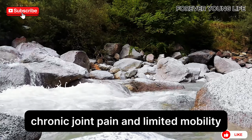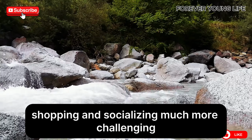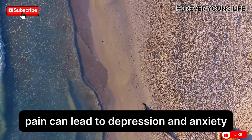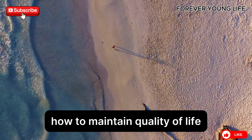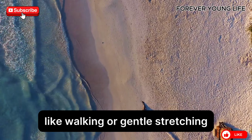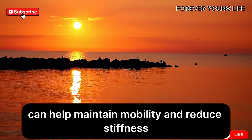Chronic joint pain and limited mobility make everyday tasks, such as housework, shopping, and socializing, much more challenging. The frustration of dealing with constant pain can lead to depression and anxiety, further impacting your well-being. How to maintain quality of life. Stay active. Even small amounts of physical activity, like walking or gentle stretching, can help maintain mobility and reduce stiffness.